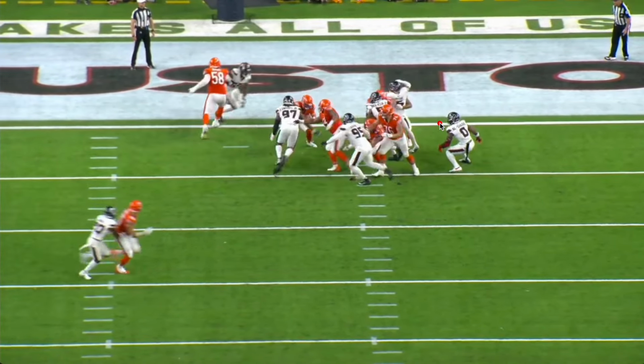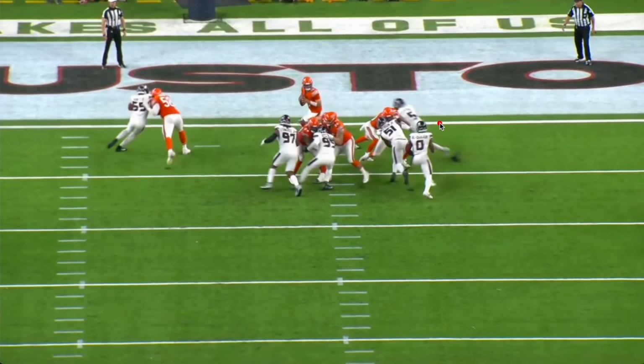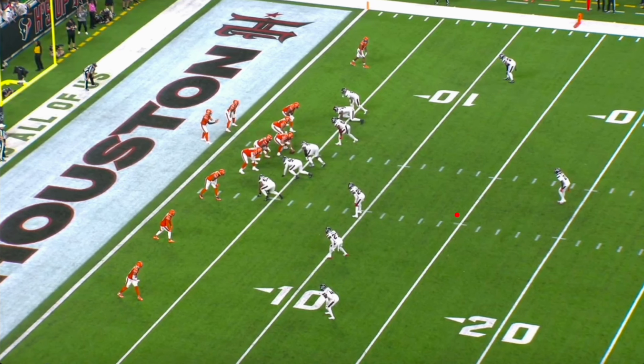And once again, you just get a free rusher. You can't get Nate Davis over quick enough. These interior guys just cannot pick up a stunt for the Bears. And once again, just a free hit on Caleb Williams. This time, the blitz doesn't immediately get there, and Williams makes him pay.